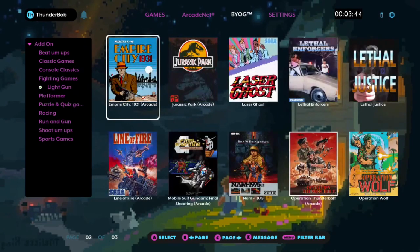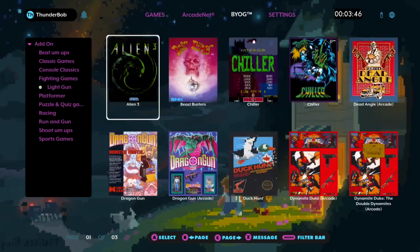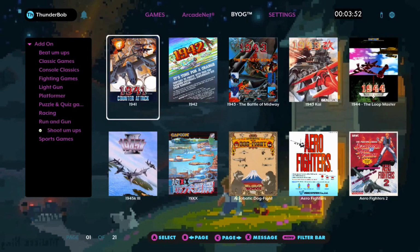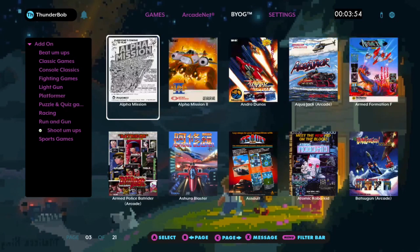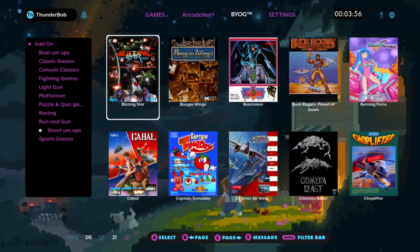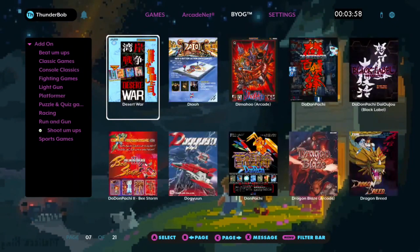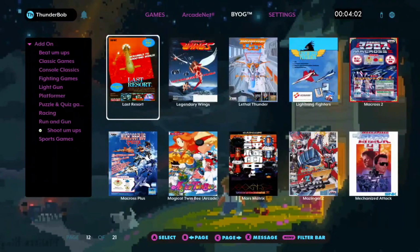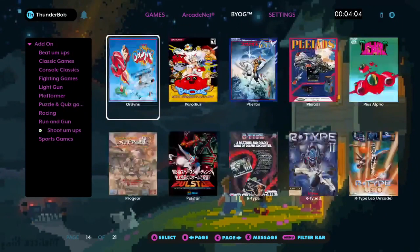You can also play light gun games. I unfortunately don't have a light gun yet. I might buy one, but I'm playing these with the trackball, and it's definitely playable, still a lot of fun. Shoot 'em ups. This is maybe my favorite genre to play on this machine. You can see I have quite a few of these.